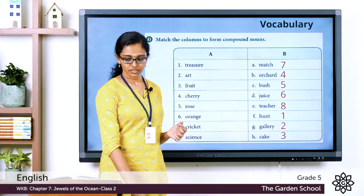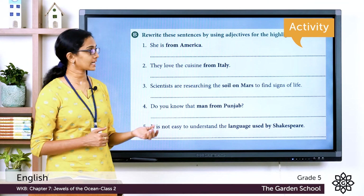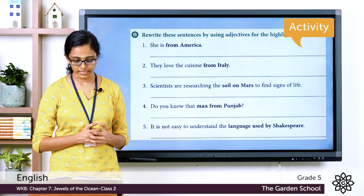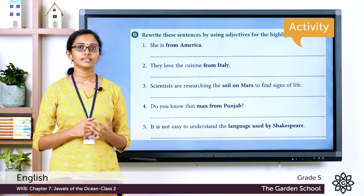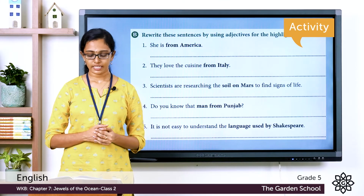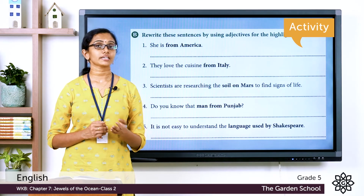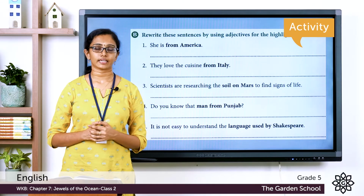Now the next section is to rewrite the sentences by using adjectives for the highlighted phrases. So this is about forming adjectives from nouns. We have already learned this in our reader. For example, she is from America. The words from America are highlighted here. So how can we change that into an adjective from the proper noun America? She is from America can be rewritten as she is an American or she is American.